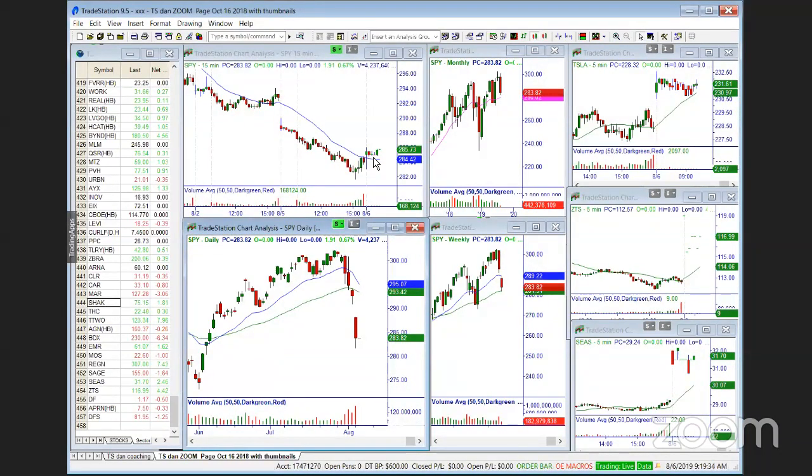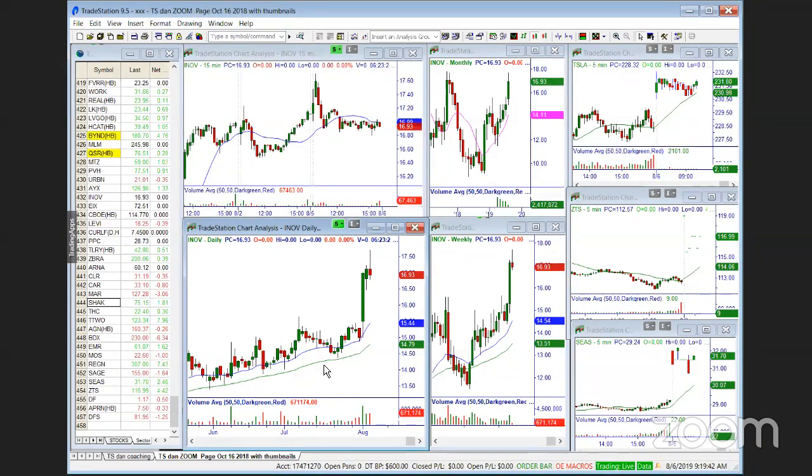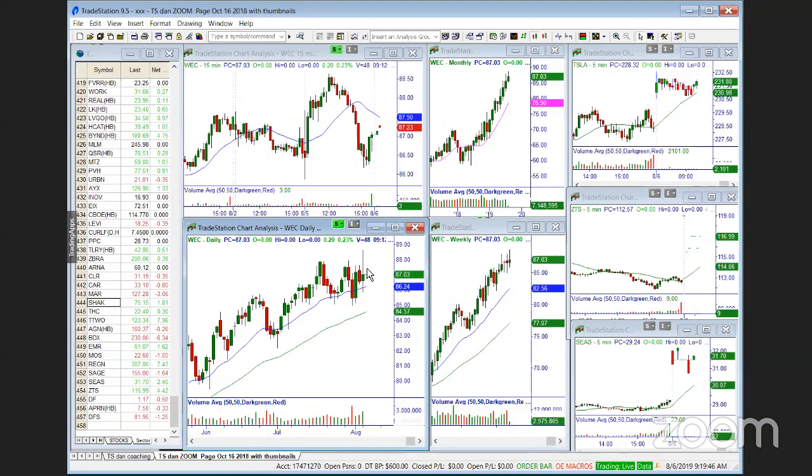We are actually flat in the weekly options trader. In the swing, INOV, long stock, WEC, a little earnings utility stock we got into yesterday, and we were up 75 cents plus, and then look at that crazy action. Look at that big topping tail. It held the stop, but still, that's crazy action.